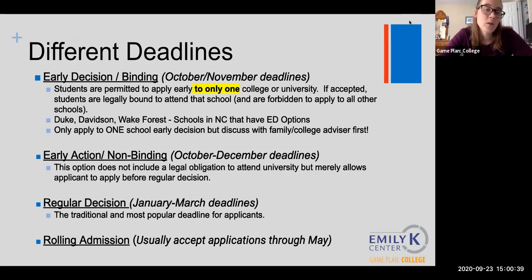So the next type of early deadline is the early action deadline, and this is non-binding. So this does not include a legal obligation to attend the university. It just shows the college that, you know, I really want to go to you, so I'm applying early. This is my favorite deadline. I think everyone should apply early action because you get it done, and then you still have until May to make a decision. So you'll get to see your financial aid award letter and compare between and see what works best for you.